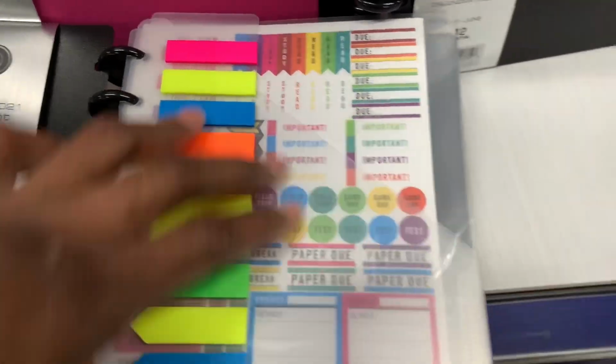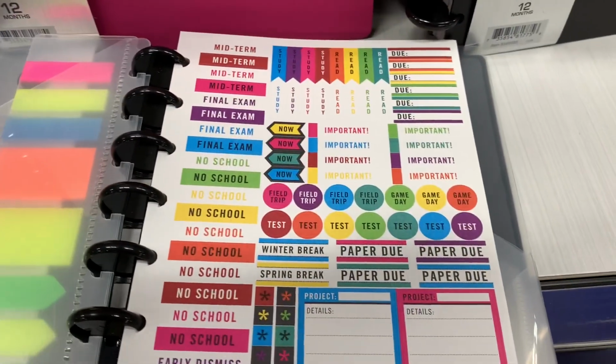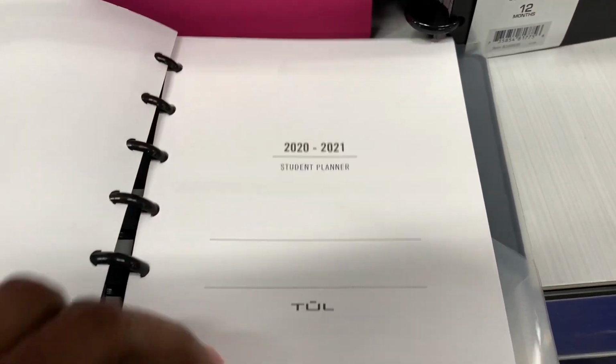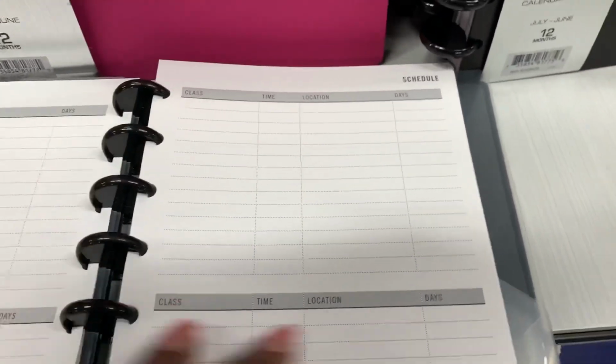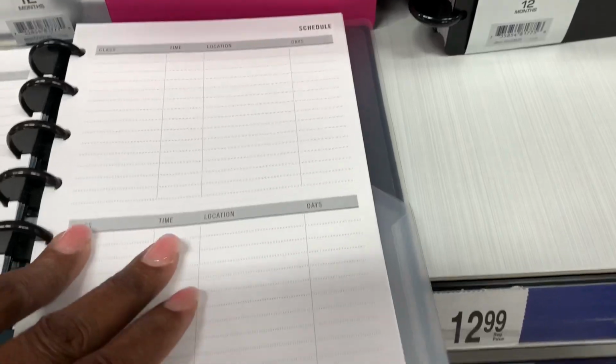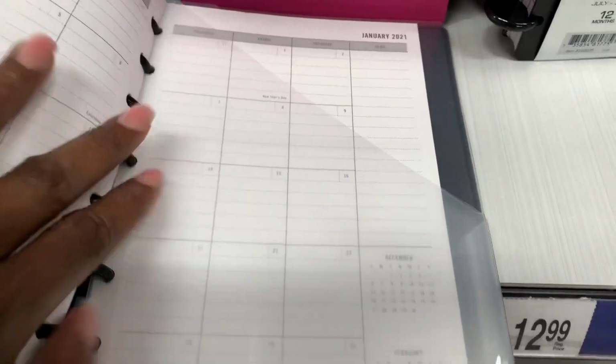This one did start in July and it runs till June of next year. It's got a little clear pocket there. It comes with some stickers already included. Like that, I like that. So just to let you see what the layout looks like and see if it's something that you might like. It was nice looking at it. To me, the monthly boxes might be a little bit too small, but I like the fact that they're lined on the monthly.